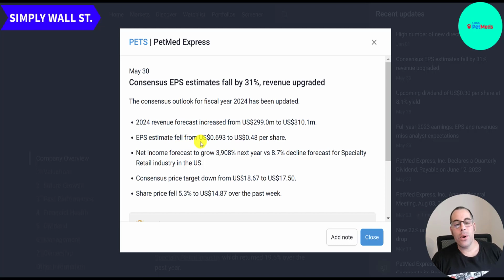Their EPS forecast fell from 69 cents to 48 cents. Their net income forecast is to grow 4,000% because their net income was so low in 2023. It was only 233,000, their net income for 2023. Their price target is down from 18.67 to 17.50, and the stock price is well below that point. It fell 5.3% the past week to $15.